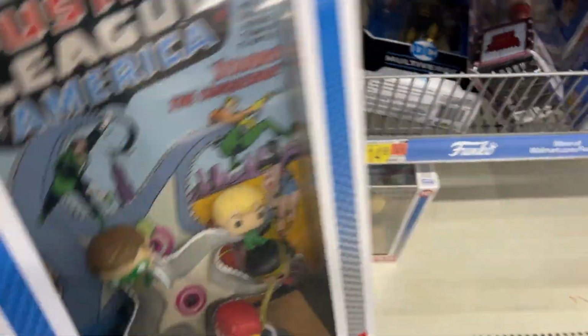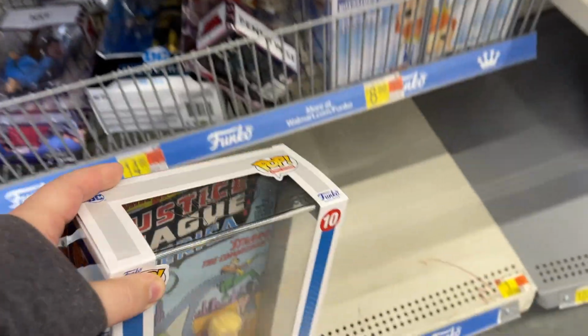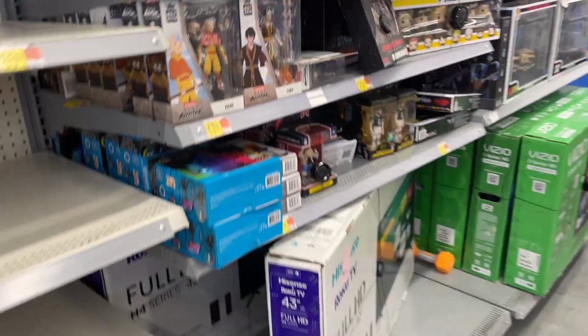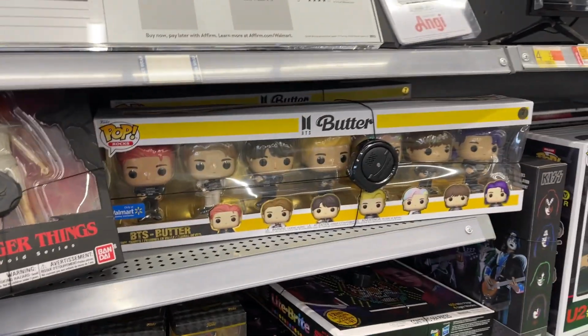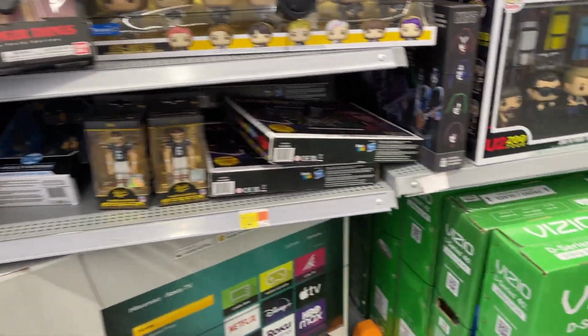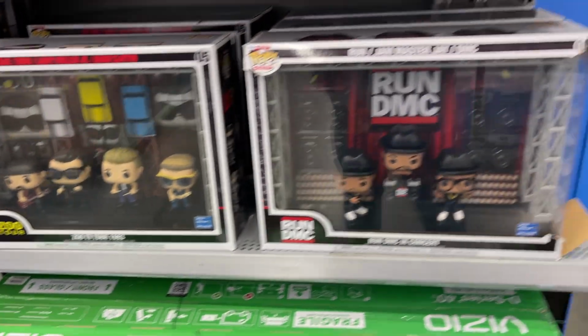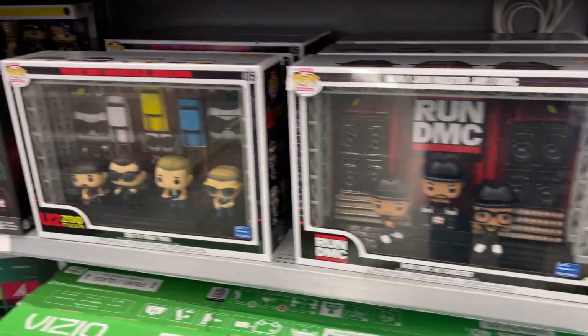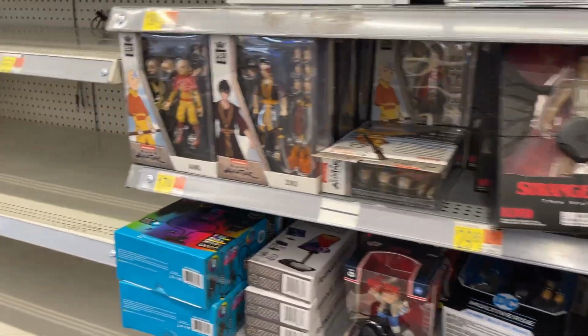This is a cool little mini with the backer. We got some Avatar, Best Action, a little butter for you, Stranger Things, Superman, and then some of our artists going on there. All right, I think that's going to do it for this Walmart.